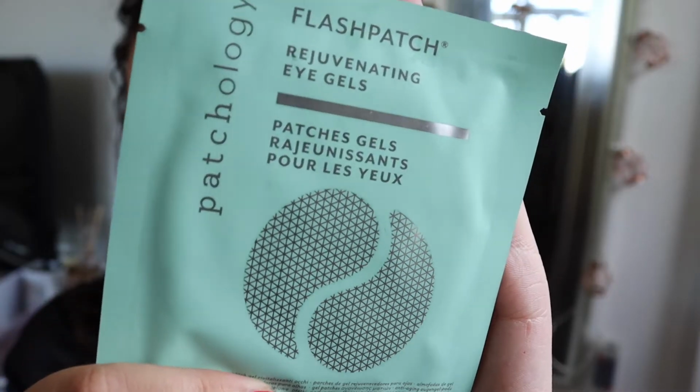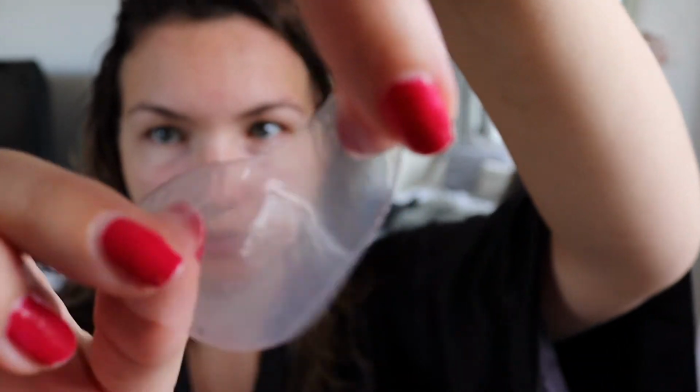Next I've got the Patchology Rejuvenating Eye Patches, and the recommended retail price of those is £14. It says, when you're really tired, no concealer in the world can help rejuvenate your eyes. More drastic measures are in order. Short of an eye lift, we found the most effective way to brighten droopy peepers. Just break out these Patchology under eye patches.